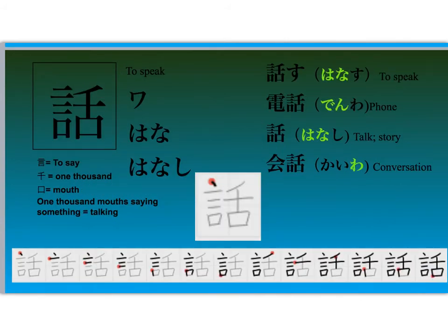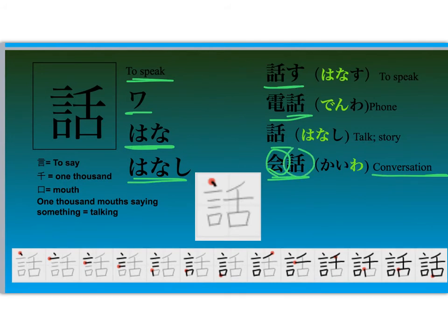We already know the kanji for go as in Nihongo, so this one shouldn't be too hard. This is to speak, hanasu, and it is read wa for the Chinese reading, hanasu for the Japanese or the kun yomi. Hanashi is another version of that. So, of course, we find it in hanasu or denwa or hanashi or kaiwa, which means conversation, like meeting together to talk, is where that word comes from.